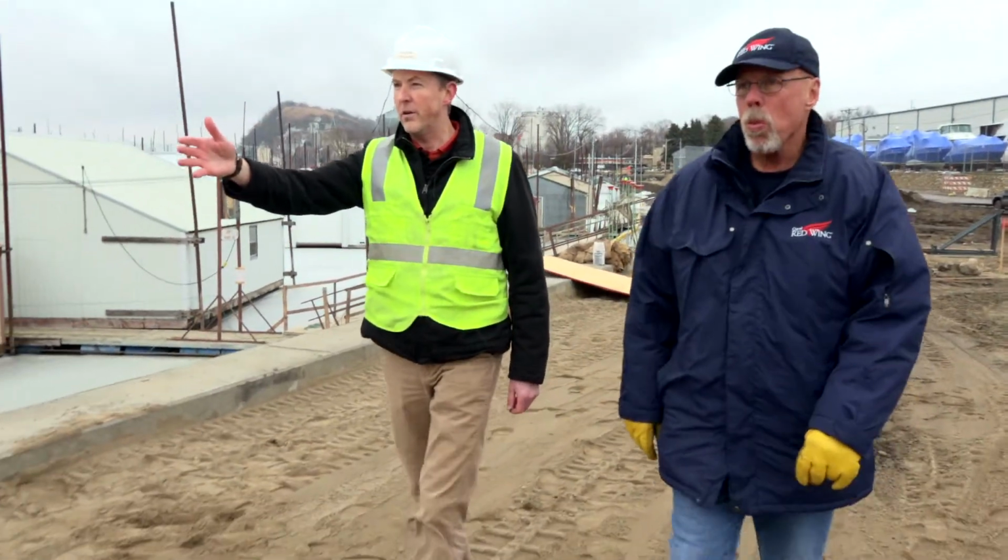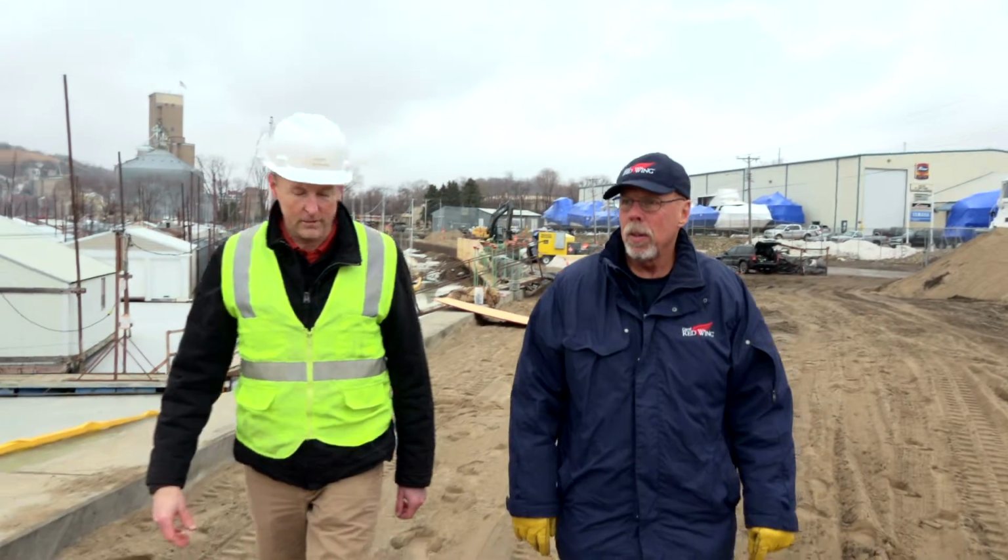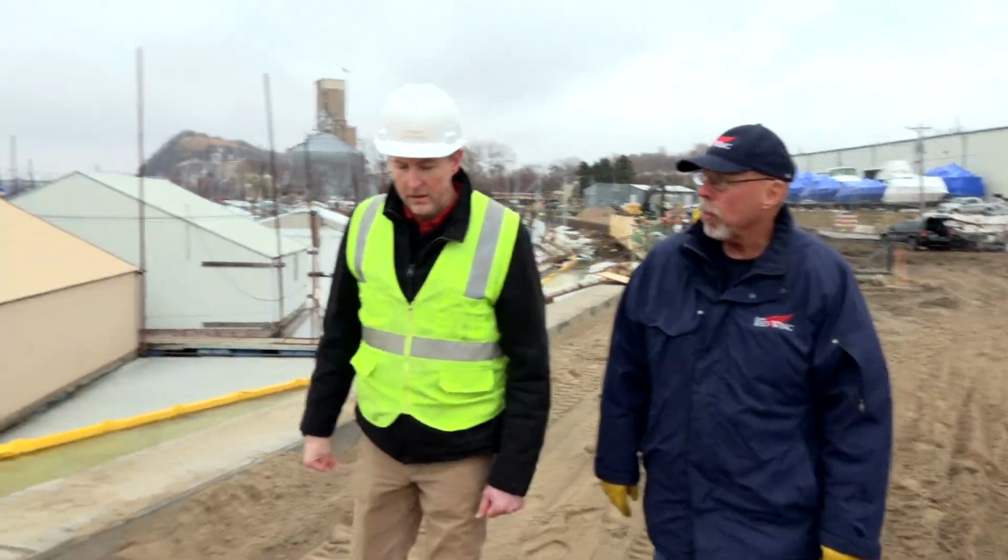Nice. And is this the end of the tour? Yeah, this is the end. You can see here we've tied the wall back into the existing riprap slope, and this is the end of the project here at Jackson Street. Well, thanks, Jay. We appreciate it. Yeah, this is an exciting project.